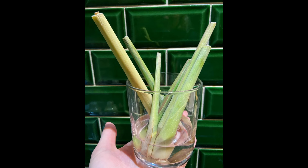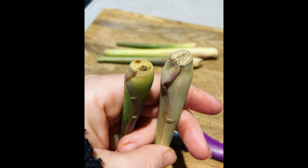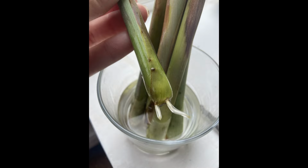I always think it's really nice to try growing something new each year, and this year I'm having a go at lemongrass. So when I was at the supermarket, I noticed that there was some lemongrass in the whoopsie aisle, which is the discount section, and these were down to just 15 pence each. So I bought them, I sliced off the very end, and I put them in some water, and I let them stand in that water for 2 weeks, after which they grew these lovely strong roots.